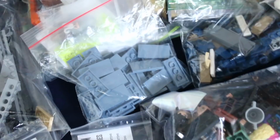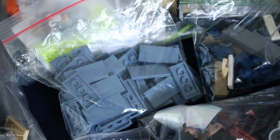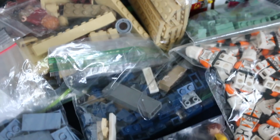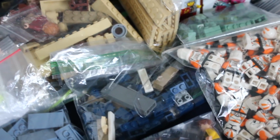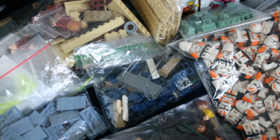So moving on over here, got a bag of 2x4 tiles in sand blue that I got from Elijah of Peach Bricks. If you guys want to check him out, he's all over Instagram, YouTube, all that fun stuff. So some more bulk bricks right there. A lot of these smaller bags I'm also going to be going through, such as that one.